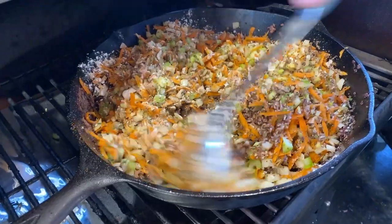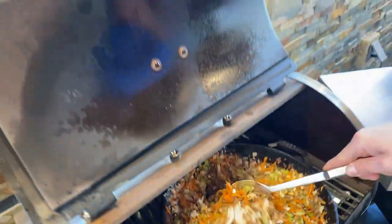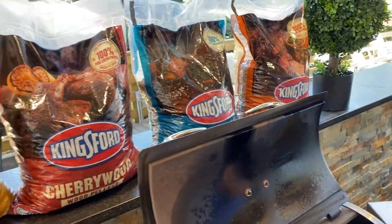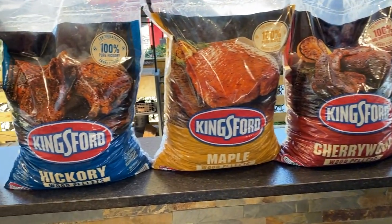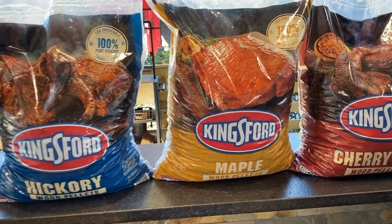Now, these are some new bags, aren't they, Chef Greg? John, you can't get nothing past you. I'm just saying. Kingsford's stepping it up. Yeah, these are some swanky packaging. You got super sexy labeling.